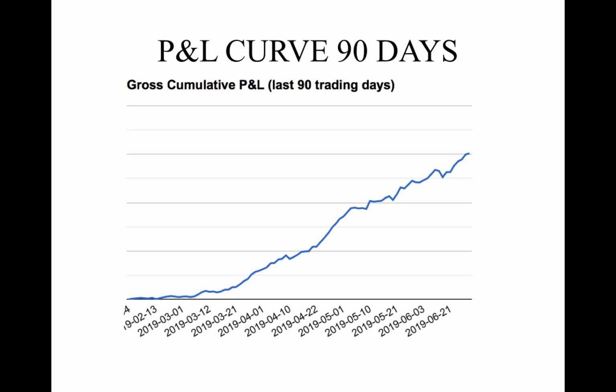So this is my P&L curve for the last 90 days. As you can see, we had a really nice period back in May, more clean. Then this period right now, towards the end of May and June, the P&L curve doesn't look as consistent as back in May. This is because we had a couple of tickers, and it was actually the first time that I probably took 30 paper cuts in a row.